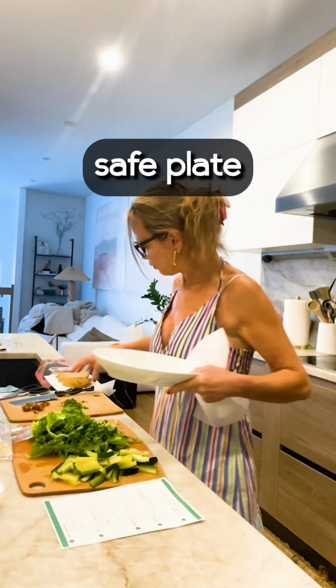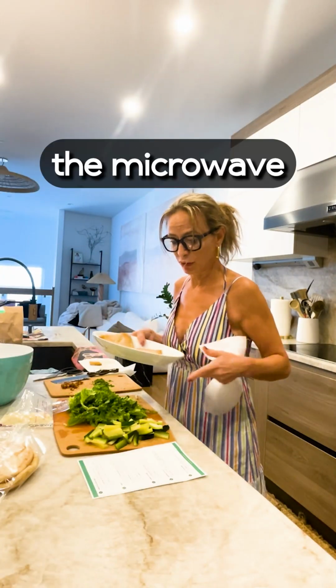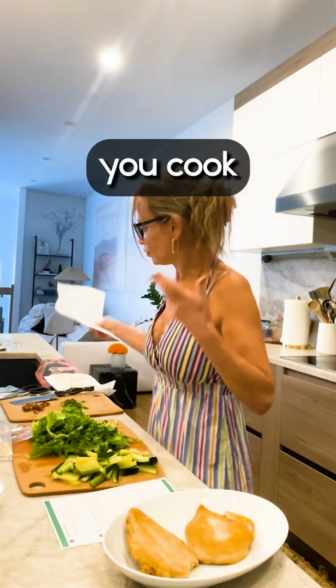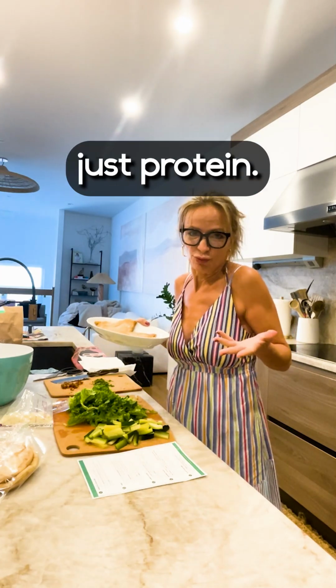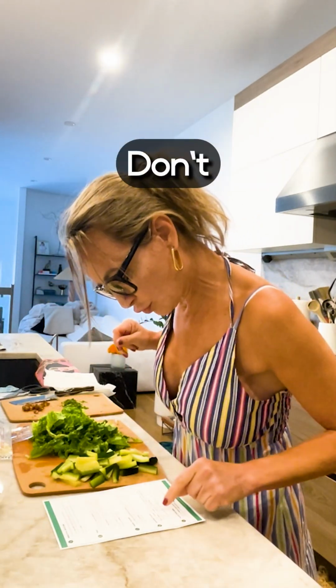Okay, a microwave-safe plate and put it in the microwave. I don't like to use the microwave because I think the microwave is the enemy, but whatever. Microwaves, I think you cook all the nutrients out of it, but if it's chicken, it's just protein anyway. So I have to cook this for 1.5 minutes. See, I'll get this done in 10 minutes, don't you worry.